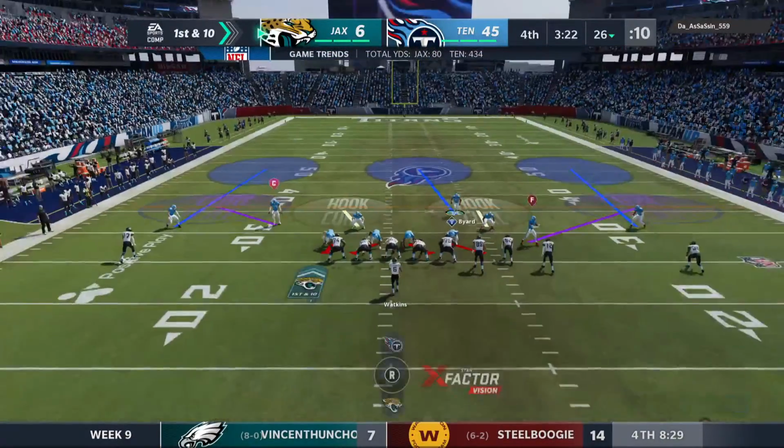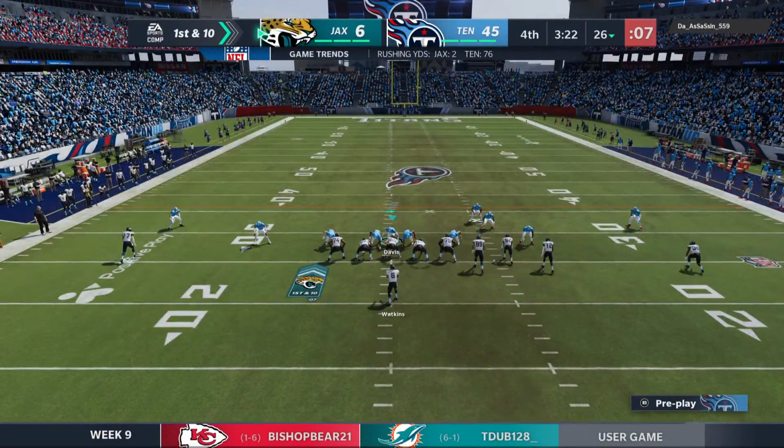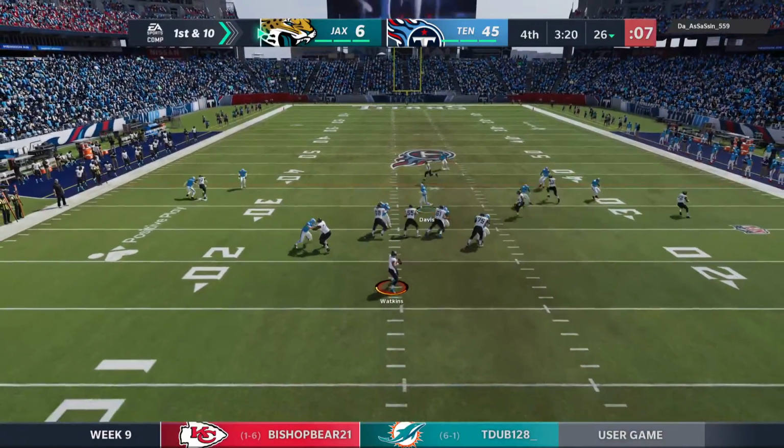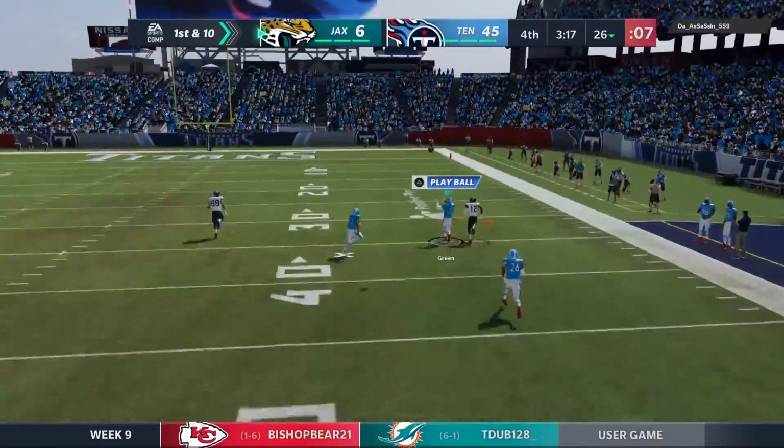Jaguars come to the line to start their next drive. I got you. Scoreboard certainly needing to avoid what happened on the last drive, punting the football. Sense of urgency has to take over for them here.